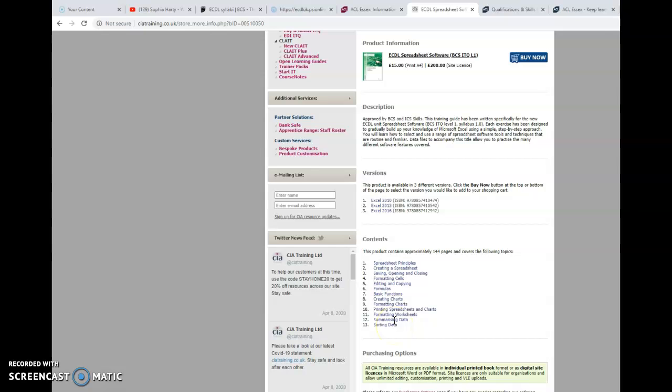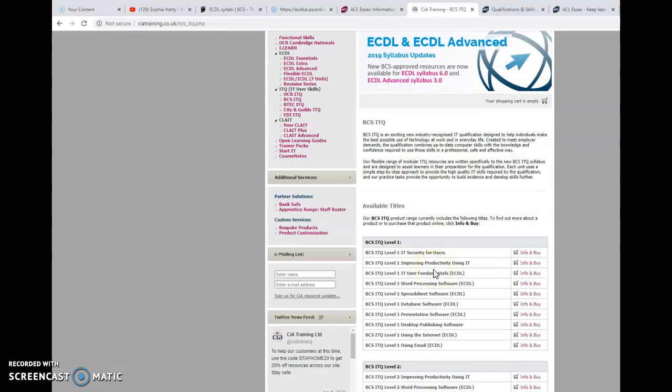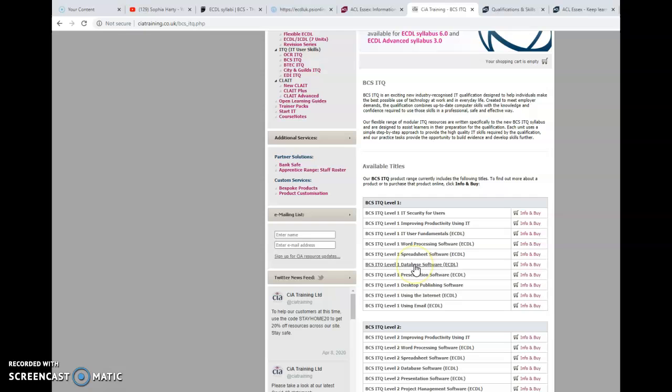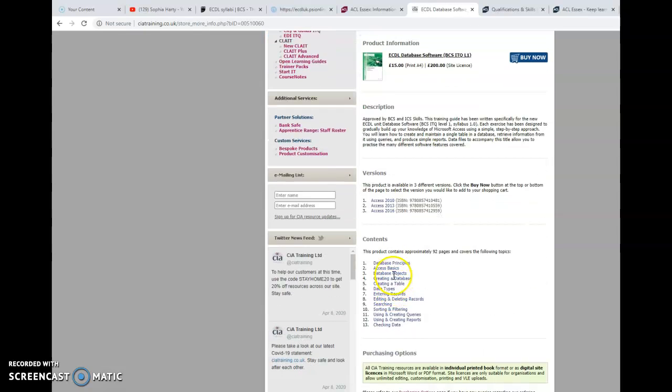We'll now look at the database contents. So scrolling up to the top, on the left-hand side, under ITQ, IT User Skills, BCS ITQ. And if I scroll down to Level 1 Database Software, we've got the different versions of the software.